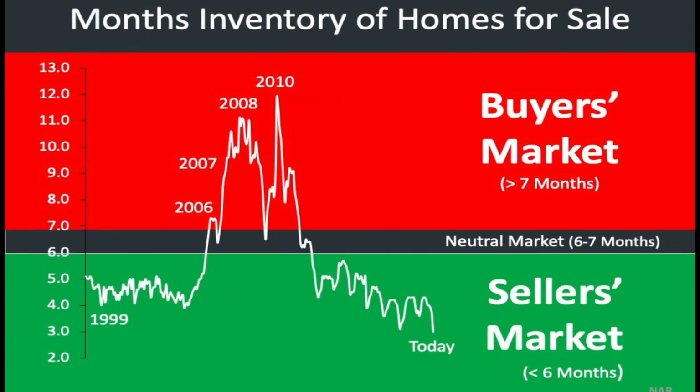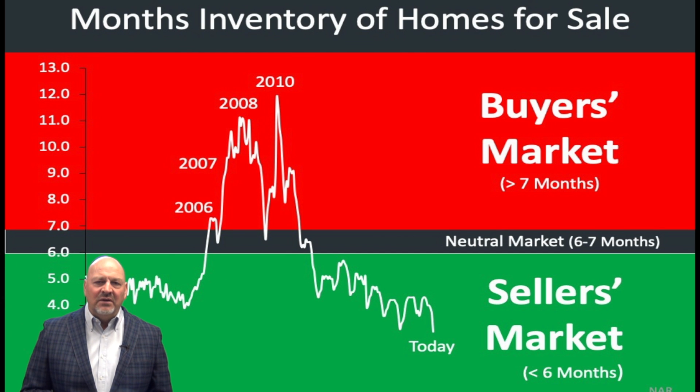If you recall, I recently discussed how real estate values are determined. We, as real estate professionals, determine values according to the basic supply and demand model. If you look at this graph, you'll see the impact of monthly housing inventory on home prices. A seller's market is anything less than 6 months, and this is when home prices appreciate. This is shown in the green area. A neutral market is 6 to 7 months, and this is where home prices may appreciate from inflation. This is shown in the black area. And a buyer's market is anything greater than 6 months, and that's where you'll see home prices begin to depreciate. This is the red area.